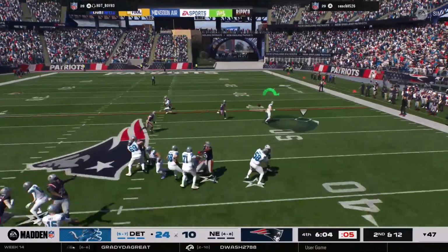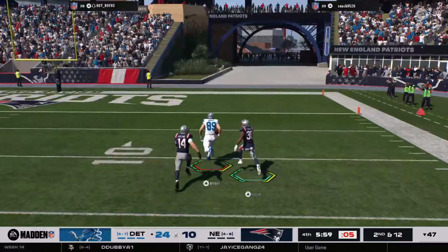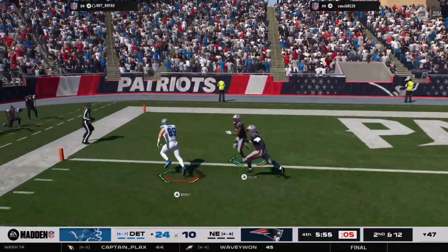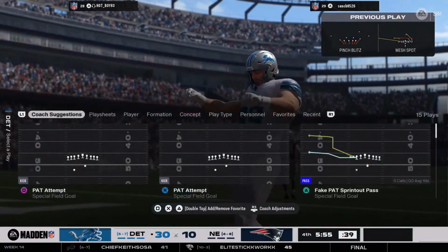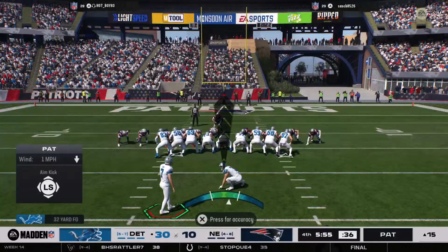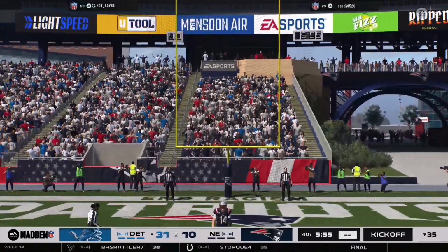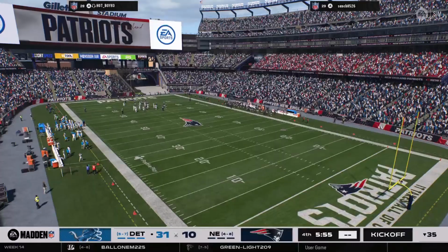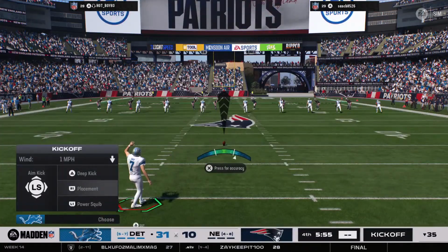Goff in the pistol. Into the hands of Brock Wright. Look at the big man go. And he will go all the way. Brock Wright, touchdown Lions. Greg, that's one of those scores where it's not completely over, but it's getting to be about that time. Yeah, Mike, I just think they're entering miracle stage right now, and I just don't think there's any coming back from this deficit. Matt Gay set to kick off.